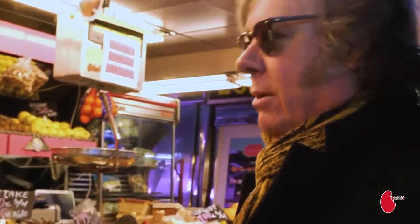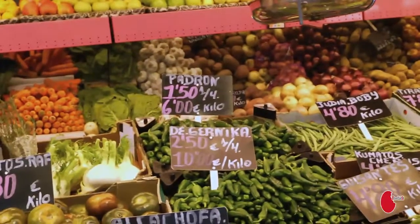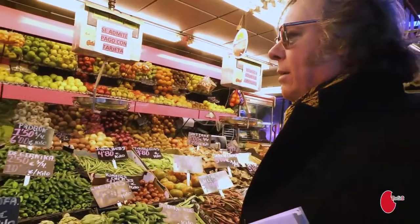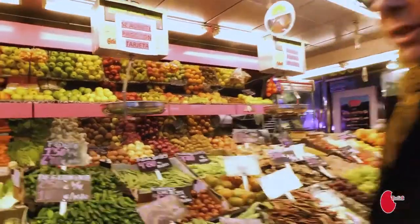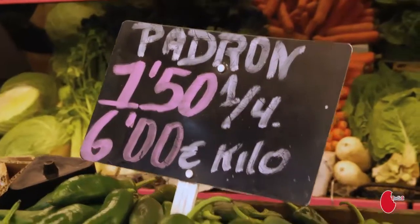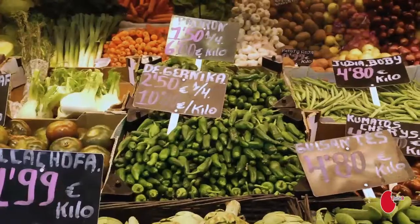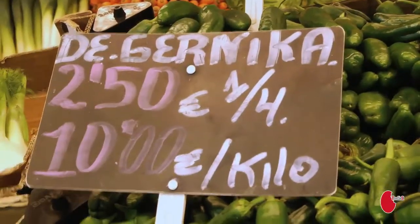The padron pepper. Pimientos de padrón, unos pican, otros no. We really don't have that saying in English. We say some will give you a kick and some don't. They are becoming quite popular in the United States now amongst the foodies. If you are a gastro freaky or gastro geek, you know what I'm talking about. They're from Galicia. And we have the cousin from Guernica.